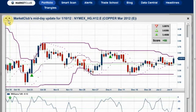So let's go to our next market. We have a lot of markets to cover today, and this is the copper market, the March copper contract. And as you can see, this market's been going sideways.